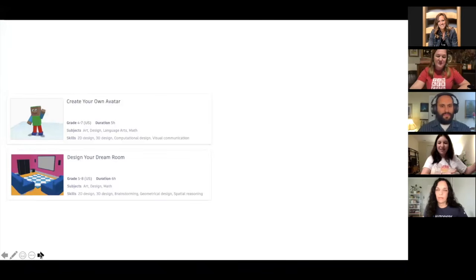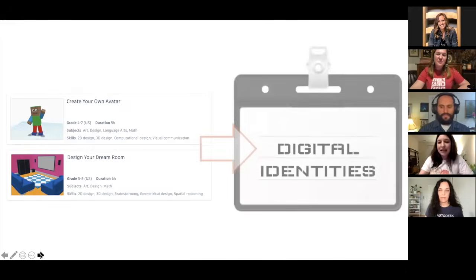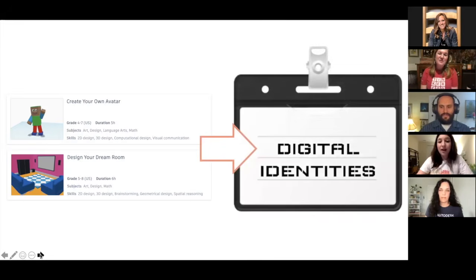we dive into our core projects. So as Kellyanne mentioned, there's a bunch of lesson plans that are available and written by awesome people like Kellyanne. So I took 2 of the projects from that lesson plan page, the personal avatar and dream room, and just adapted it into my own module that I call digital identities.